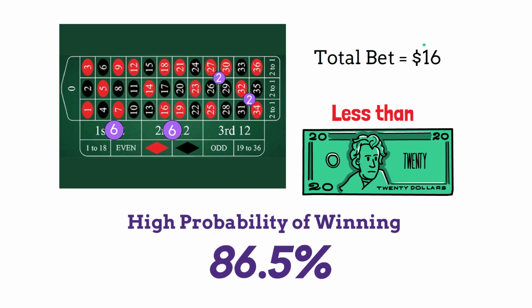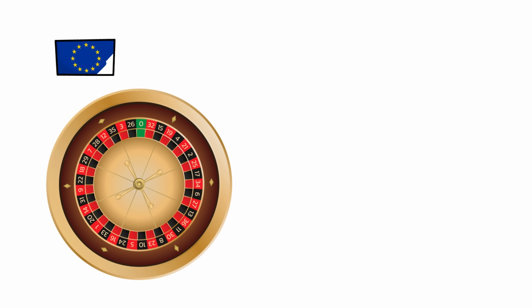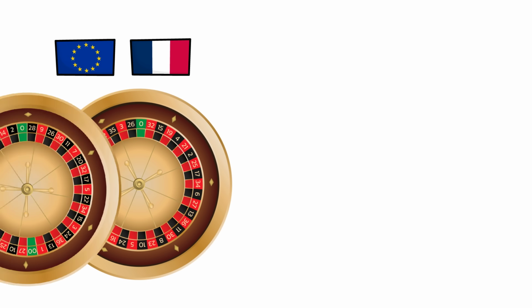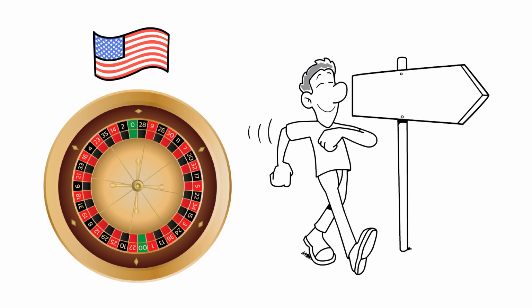With just $16, we have covered 32 numbers that are going to bring us profit. I'll explain in a moment how much profit exactly. If you're playing European or French roulette, there are 37 numbers on the table. If you're playing American roulette, stop playing immediately and find a casino that offers the European version.